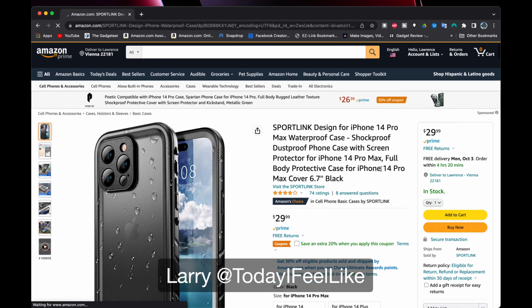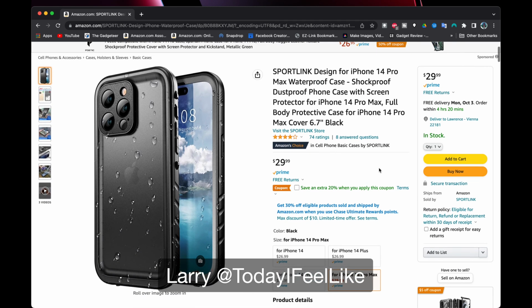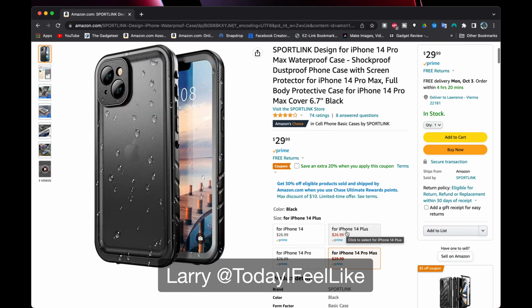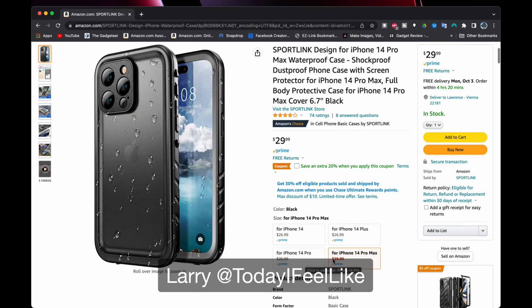This is the SPORTLINK designed for iPhone 14 Pro Max waterproof case, shockproof, dustproof phone case with screen protector for iPhone 14 Pro Max, full body protective case for iPhone 14 Pro Max, 6.7 inch. And this one is in black. Now you can get this for other phones if you want it for the iPhone 14, the iPhone 14 Plus, the iPhone 14 Pro, and the Pro Maxes, which is the one they sent me.